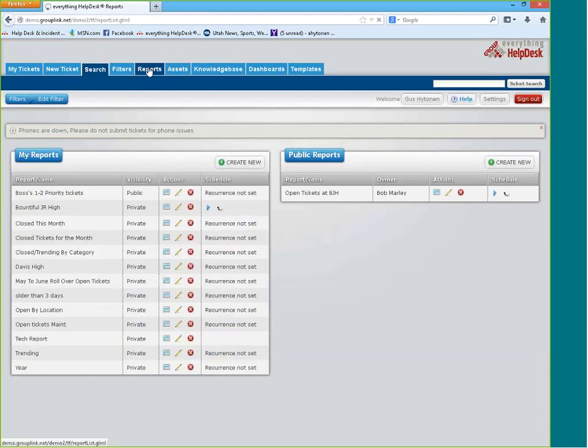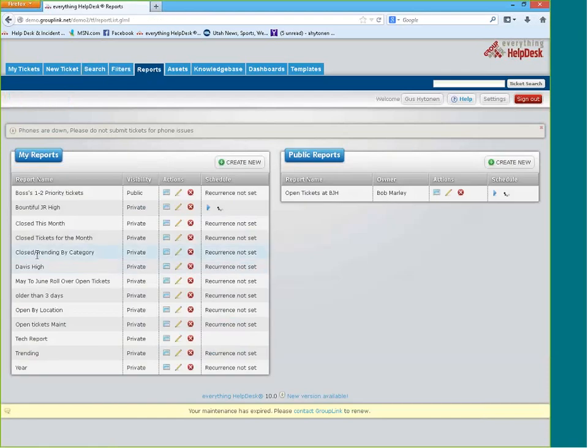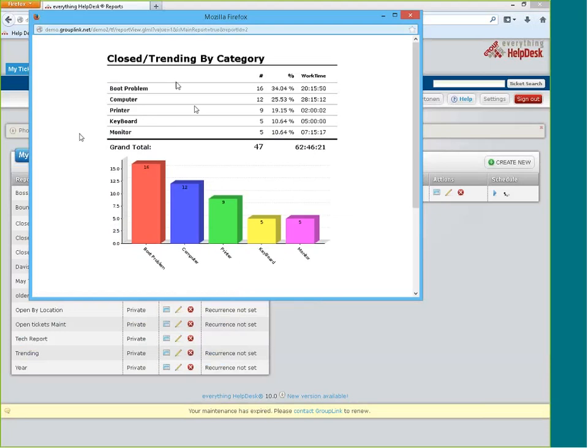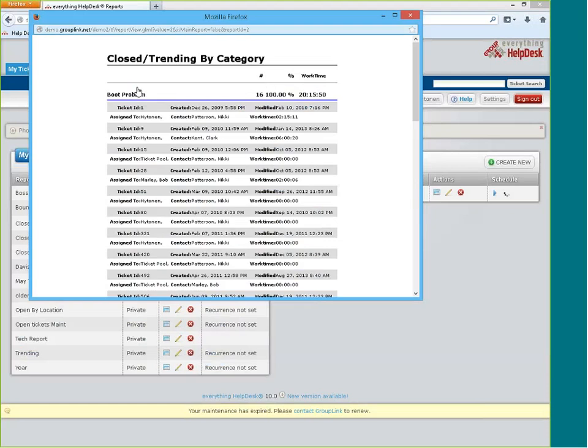Now, you can also graph them, which is what I'll do. Closed trending by category. So what this is, let's say you want to see how many have we closed this week, and what types of problems did we see. And so I can come in here and I can say, okay, it looks like we closed this many tickets. Here's how much time we spent. Here are the types. I come in here to hardware. I drill down. What types of hardware issues did we see this week? 16 boot problems. I drill down. I can actually even open the ticket from the report. I don't have to go back and forth.